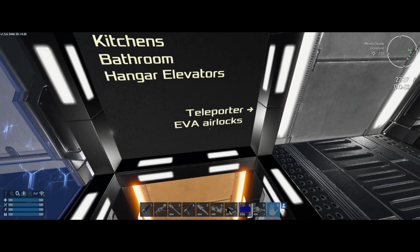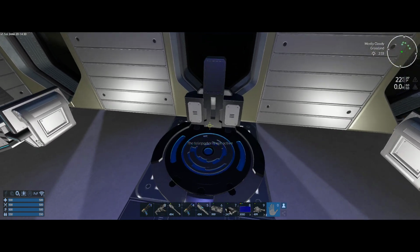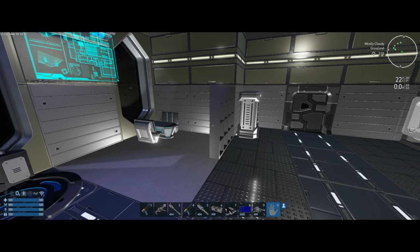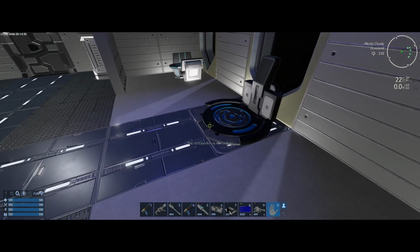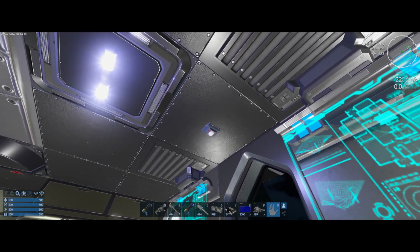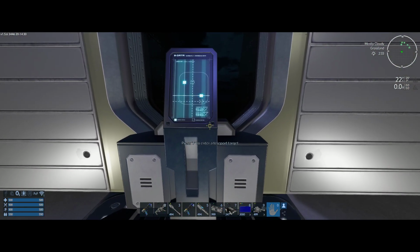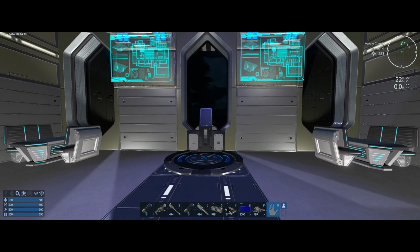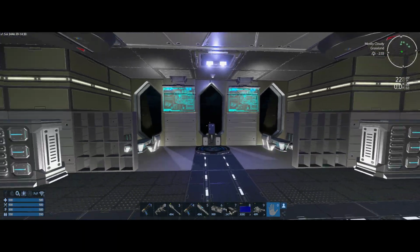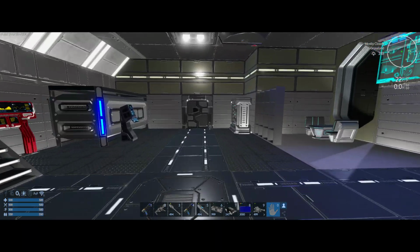Okay, and then we got teleporter and EVA airlocks. Alright, so our teleporter's right there, nicely set to a sensor. That's an important thing to do too. If you put a teleporter in a ship, the easiest way is to do it just how it's done here. Put a sensor right above it, only covering this block, so it does not need to be on until you're physically standing on it. And if it is, it sucks up a lot of power out of your ship. So if you're not familiar with that, it's something good to know. I would always put in a sensor with a teleporter like that.